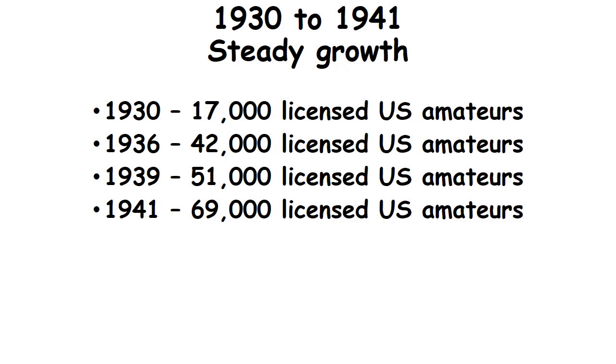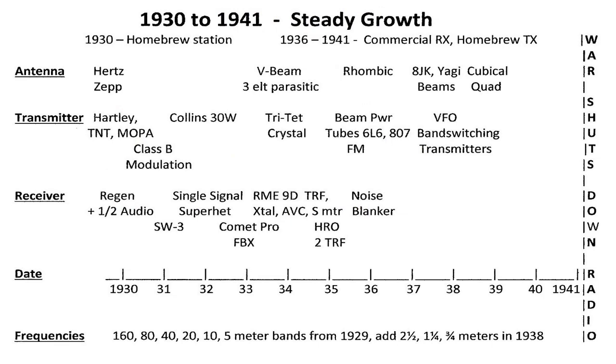As you can see, from 1930 to 1941, the number of hams multiplied by 4 in the United States. This is sort of what happened in that era. In 1930, hams were using homebrew stations, both transmitters and receivers. But starting around 36 and going up to the beginning of the war, many more hams started to use commercially built receivers.